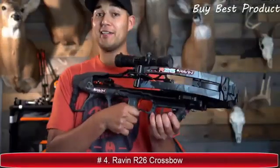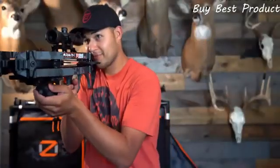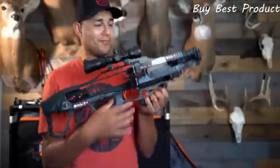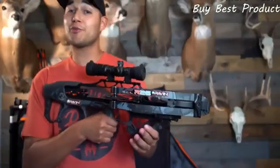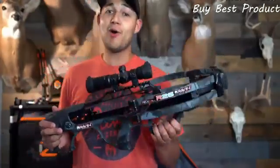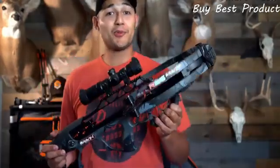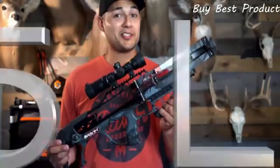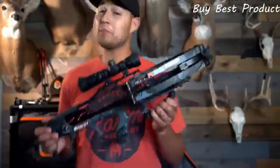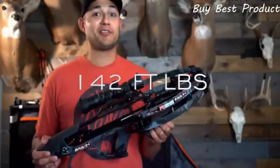So here we have our lightest, most compact, and versatile bow, the Ravin R26, coming up next. Now, while the Ravin R26 may be our lightest and most compact bow, don't let the size fool you. This bow is packed with features that any bow enthusiast would absolutely love. Now, the Ravin R26 hits the scales at only 6.5 pounds, but it packs a whopping 400 feet per second with 142 foot-pounds of kinetic energy.